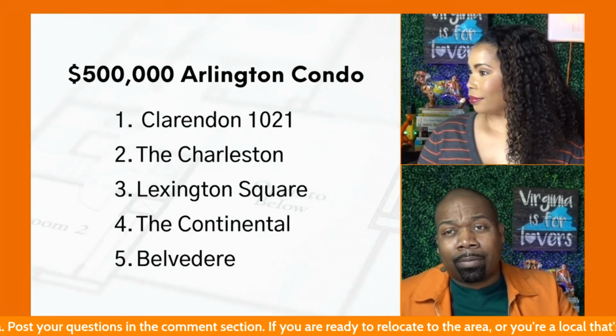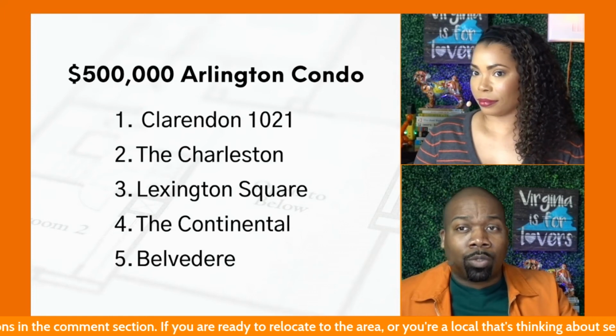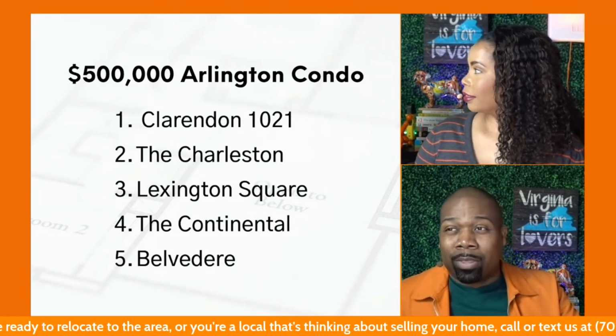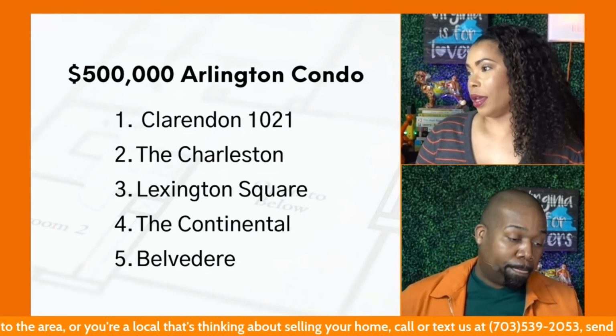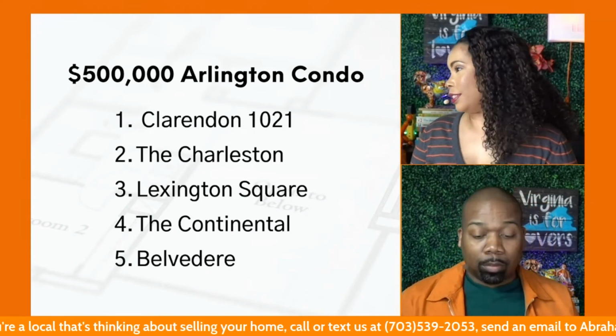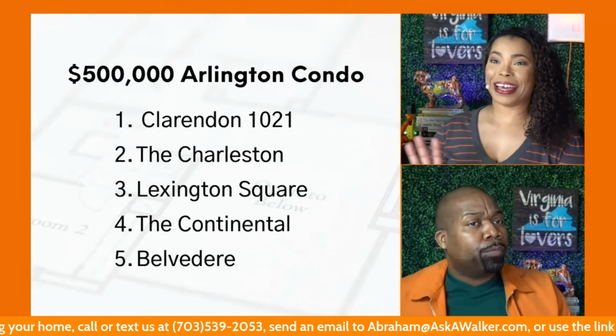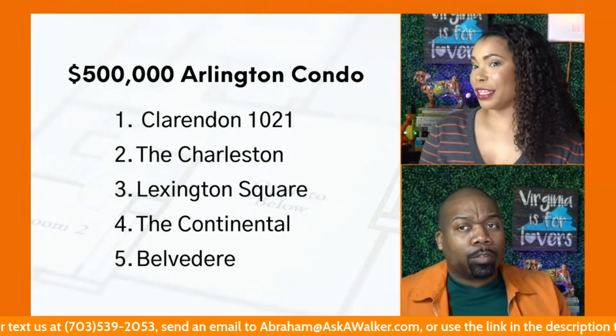I like the Charleston, but I felt like it was a little bit older than I would like. And then I would end with the Belvedere. Okay, so I would go Belvedere, Clarendon 1021, and then that's it. I only have a top two, because I'm not sold on Boston yet.